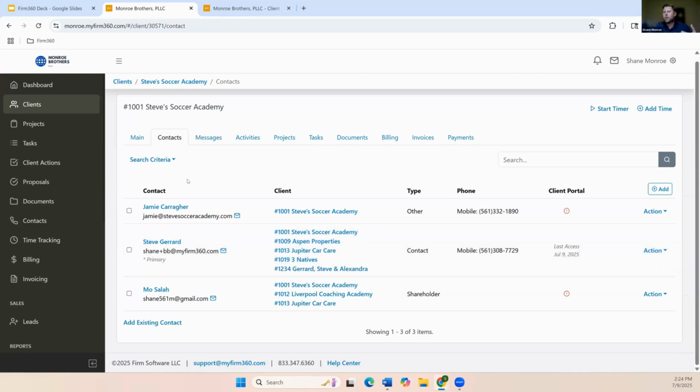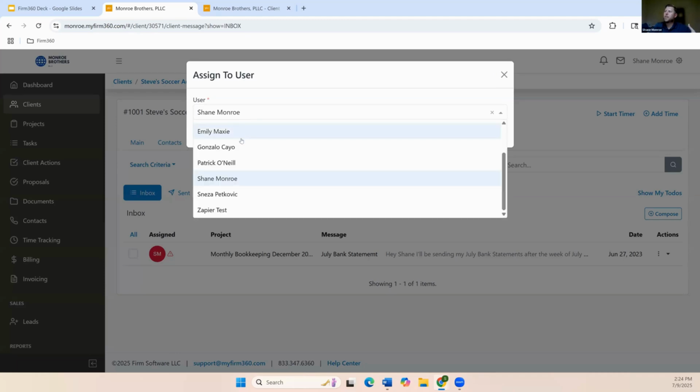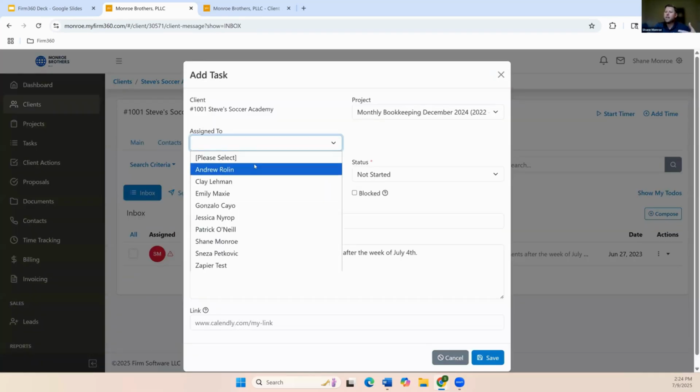We have an internal secure messaging functionality where you can compose messages to clients from here. They can securely respond to those messages right from their portal. Clients can also compose messages from their side. Those messages can be assigned to different team members. They can be converted into tasks, and then those tasks can be assigned to team members.